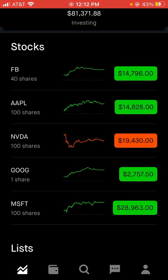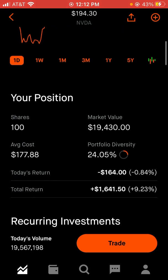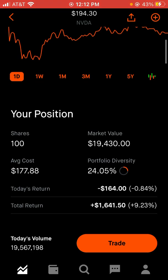Let's take a look at Nvidia. Nvidia at 194. I believe the company did a stock split not too long ago. I think it was around July 20th. I have 100 shares for an average cost of 177. In accordance with the stock split, since I had 25 shares for every 4-to-1 stock split that occurred, I got 100. So 25 times 4 equals 100. So that's the reason why I have 100 shares.